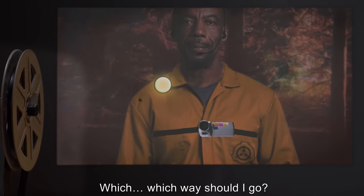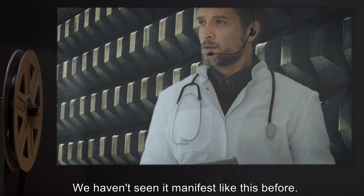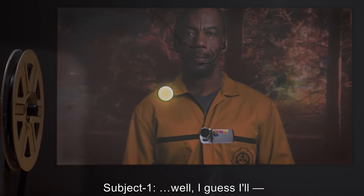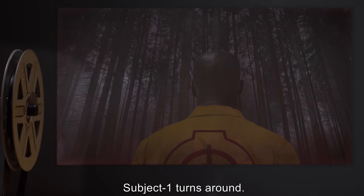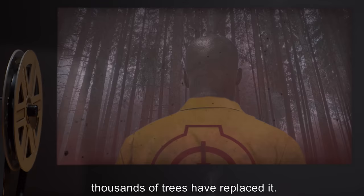Subject 1: Which way should I go? Doctor: This is new. We haven't seen it manifest like this before. Subject 1: Well, I guess I'll... Shouting. Oh, f**k! Subject 1 turns around. The trail has disappeared. Thousands of trees have replaced it.